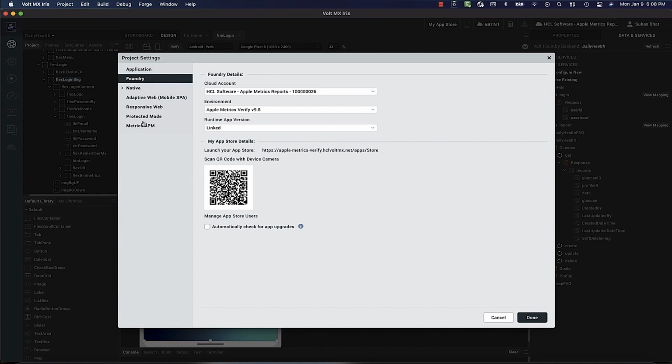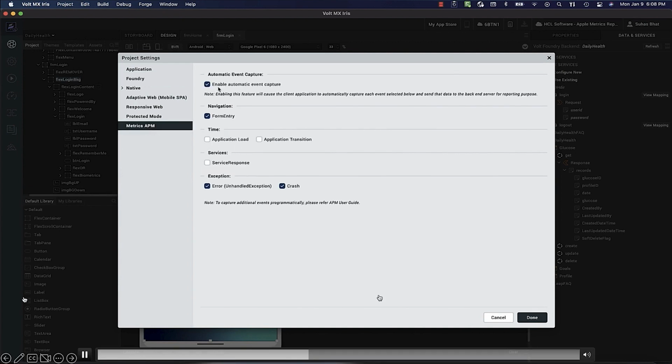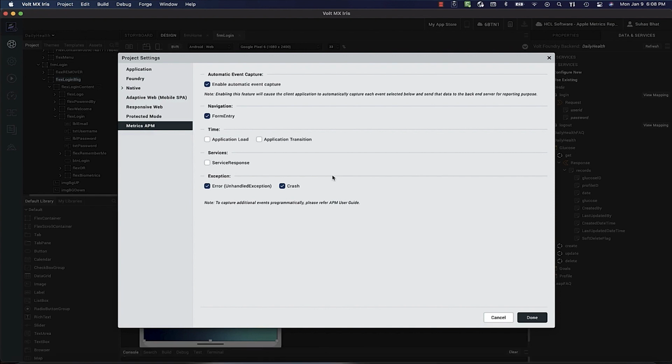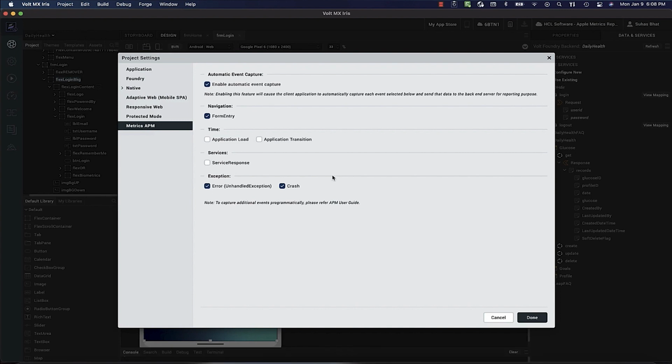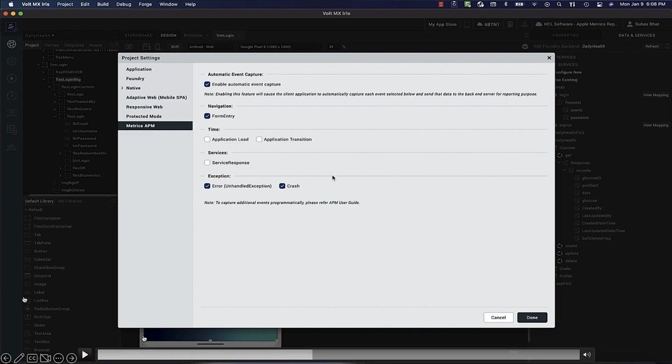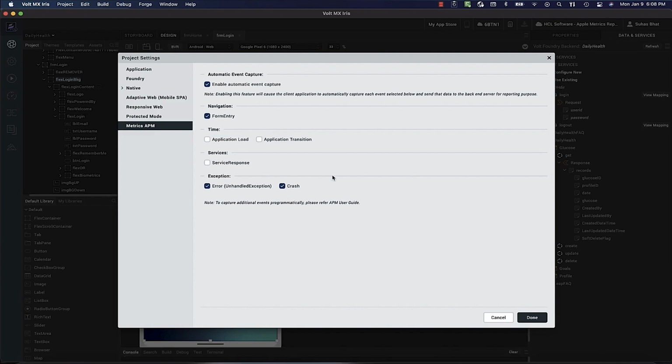Right? We also have different metrics configurations. So Iris captures a host of analytics without the app developer having to write a line of code. It is as easy as clicking a checkbox to say whether I want to automatically capture every time a form is entered, how much time it took to load my application, what are all the different granularities it took for my service to respond, if there is an error, which line of code it errored, if there is a crash, give the exact full stack trace, and a lot more of this is available out of the box.